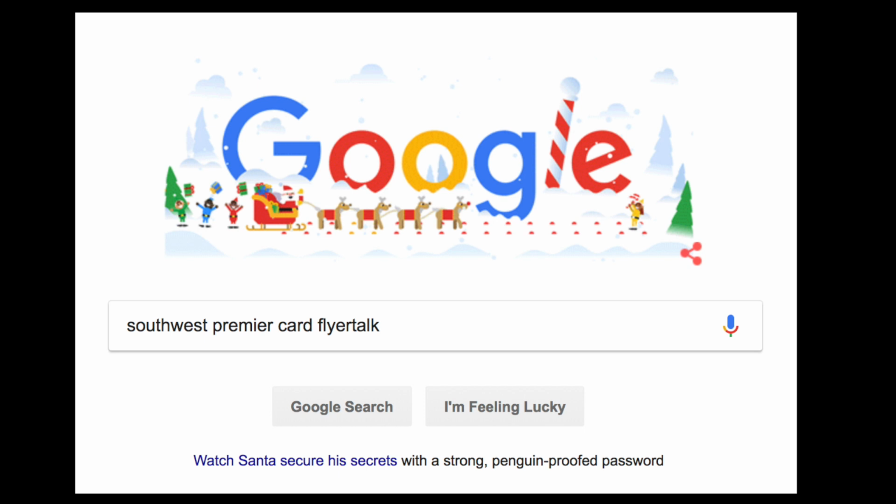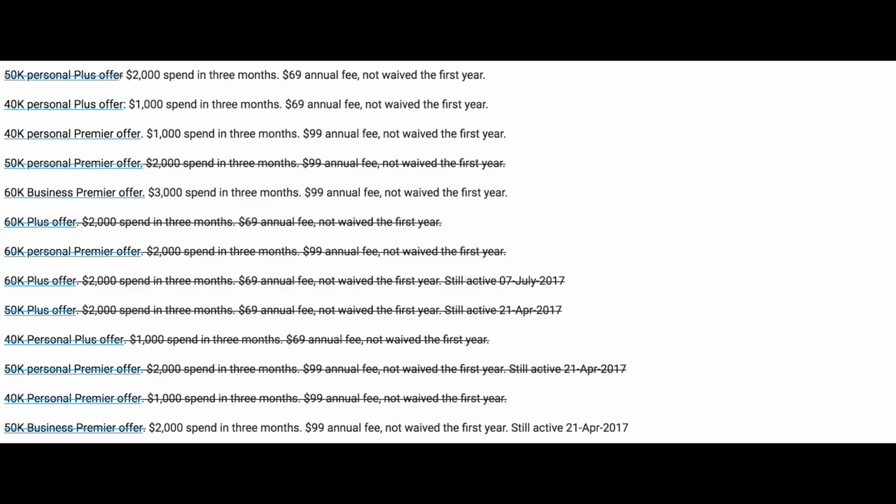What you can do is simply Google, for example, Southwest Premier Card Flyer Talk. You'll find a thread at the top, there's a wiki section, and you'll see a full breakdown of all of the offers that are ongoing or that maybe recently were closed or no longer available. This is great for those times when there are several different offers out for the same card and it gets confusing, like, okay, what offer is good, what offer is not. Those forums a lot of times are really up to date, and you can just find the links available right in those wiki sections.